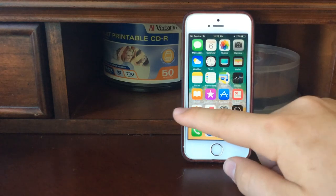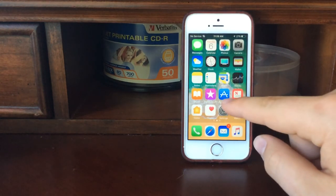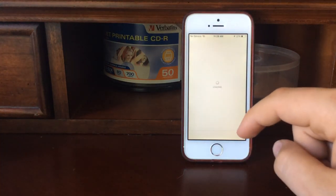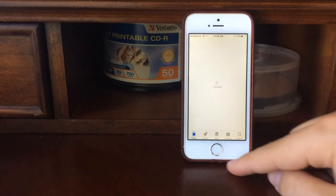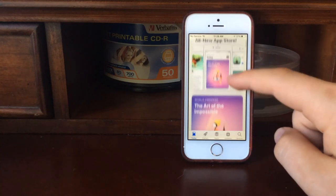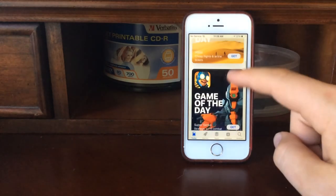Stocks, iBooks, and iTunes did not receive an update. The App Store got a major overhaul. This hasn't been updated or changed in 9 years. And so they decided, hey, why not? So here we got a new tab called Today. And this will show you different things of what's going on today in the App Store.